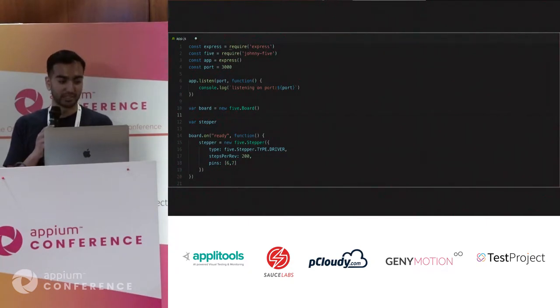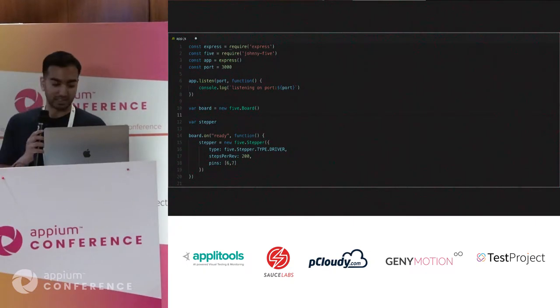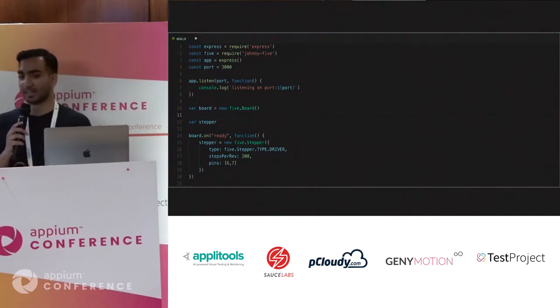We also create Johnny 5. We start to create a new board. We also instantiate a stepper when the board is ready. And the stepper type is driver. We say there's 200 steps per revolution. And then we're telling it that the pins to look for are 6 and 7 for the direction and the amount of times it should turn.